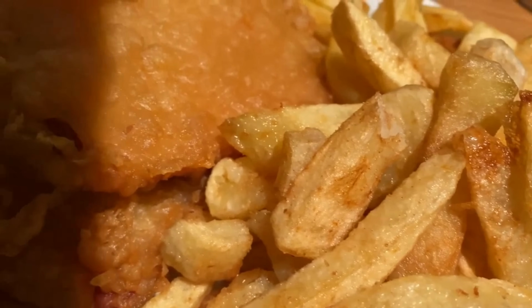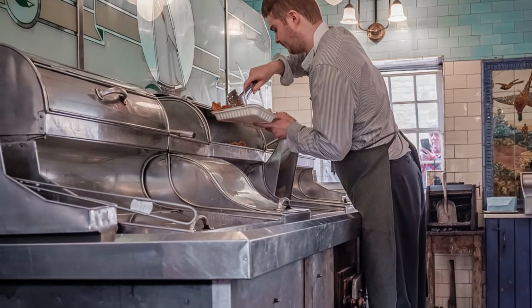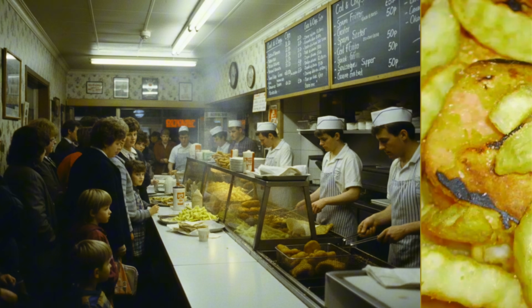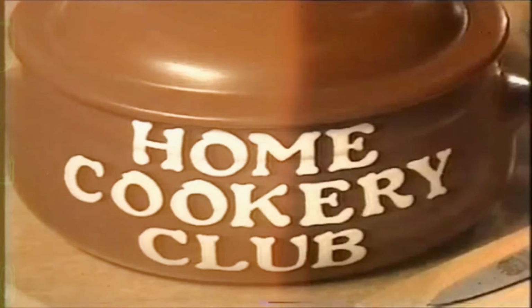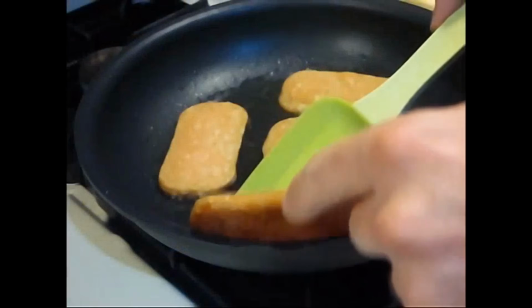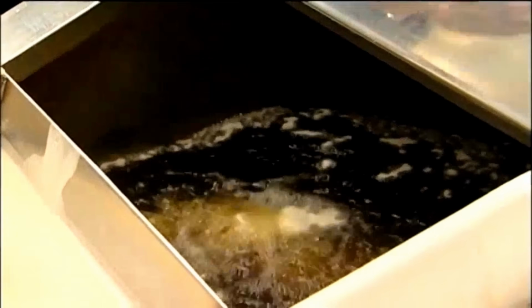Number 14. Spam fritters. Tinned spam sliced thick, dipped in batter and deep fried until golden. A meal that transformed processed meat into something almost celebratory. Spam cost around 40 pence a tin in 1985, and 1 tin made 6 generous fritters. The batter was simple. Flour and water, sometimes with an egg. The spam slices went in pale and came out golden, the batter puffing into crisp shells.